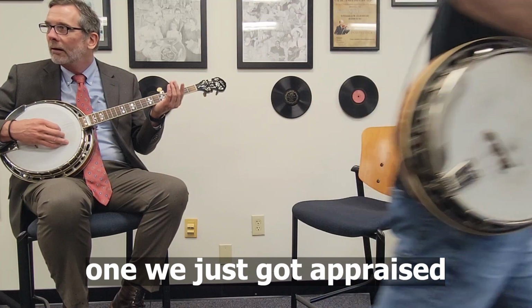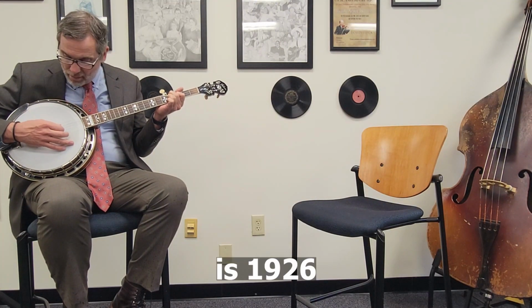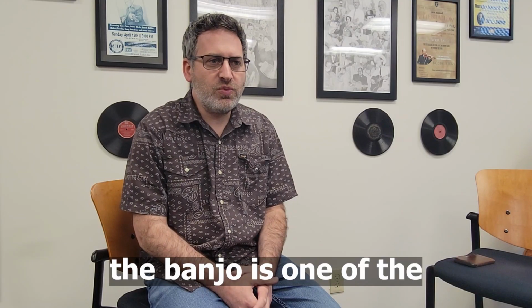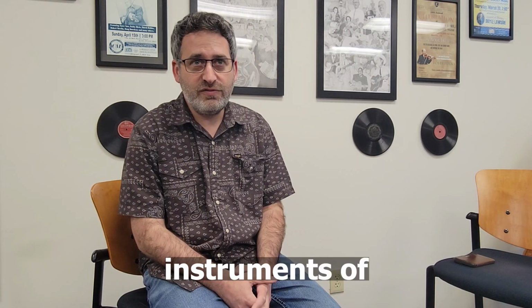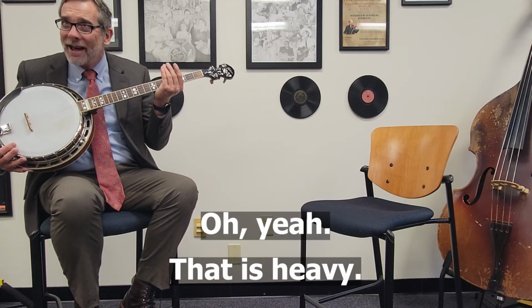Is the one we just got praised. It's a 1926 Gibson. Well, the banjo is one of the identifying instruments of bluegrass music. I don't think I've ever held a banjo. That is heavy. Oh yeah.